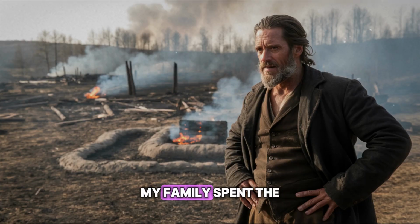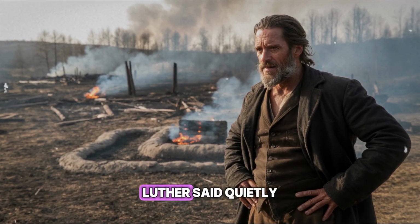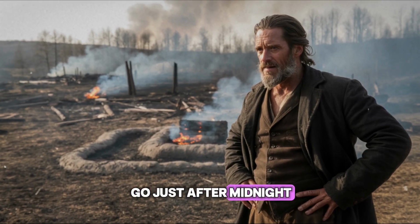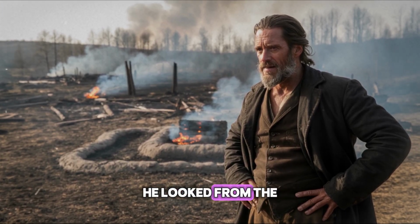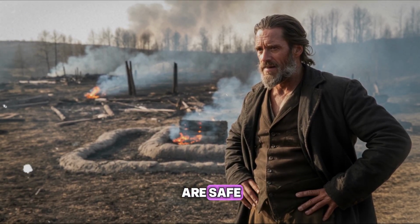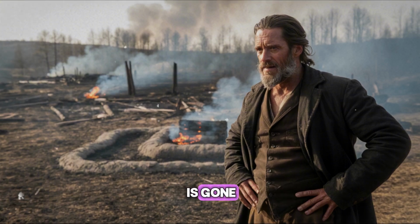"My family spent the night in the root cellar," Luther said quietly. "We heard our cabin go just after midnight. Sounded like it exploded." He looked from the pit to Ezekiel's intact structure. "Sarah and the children are safe, but everything we owned is gone."